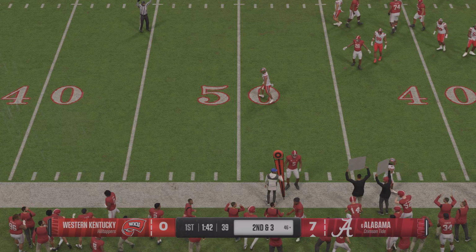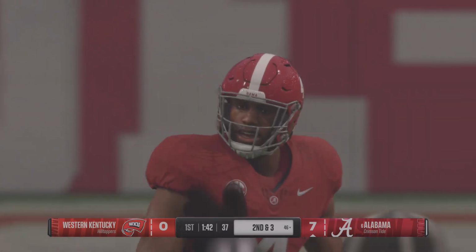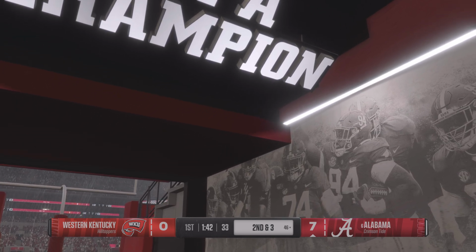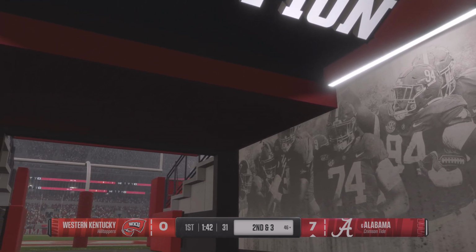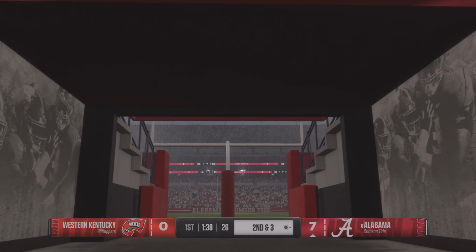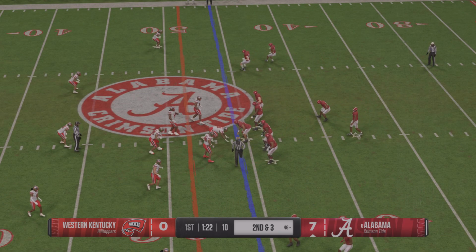Quick completion on the out route. And he'll make his way out of bounds after the solid pickup. I love the anticipation on that throw by the QB on the out route. You got to throw it before the receiver comes out of his break. Nice work. Now on 2nd and short.